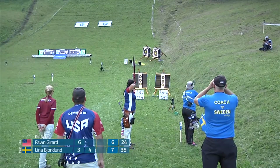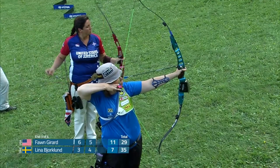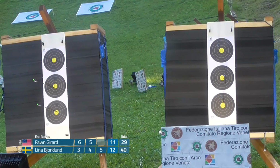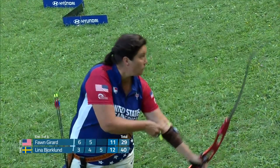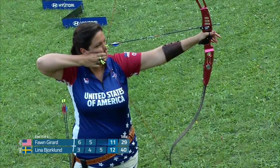See if Fawn can produce another 6. That first one was just perfect. Oh, just off. So a solid 5. So that's 2 great arrows for Fawn. And it looks like a 5 for the Swede for her last arrow. So with 1 arrow, Fawn can definitely pick up some points on this target with a good arrow right here. Hopefully she can pick up another 6.